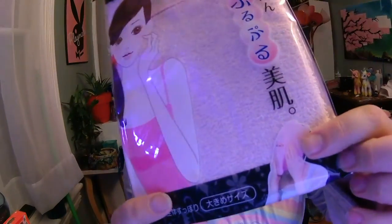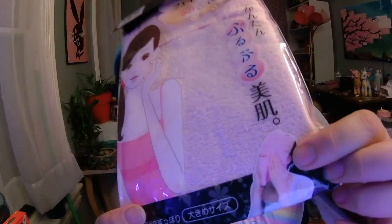So the next thing is this. It's a steam face mask towel. It looks like this. The picture on the packaging is so funny. Take a look at this woman down here. So this is a steam face mask.